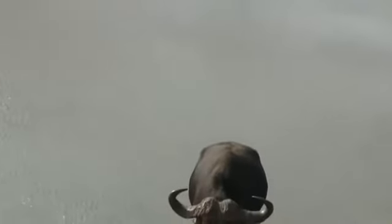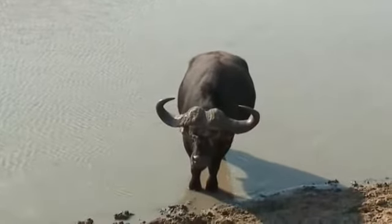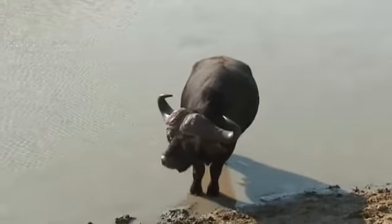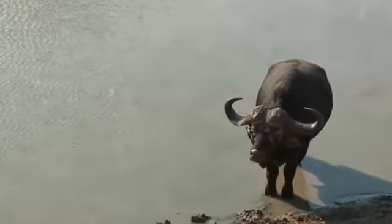And they don't float, so it will be standing at a depth where it's easy enough for it just to tilt its head back and poke its nostrils out in order to breathe. And this one seems to be taking a breath about every 20 seconds, I've noticed, but they can hold their breath for about 3 to 5 minutes.